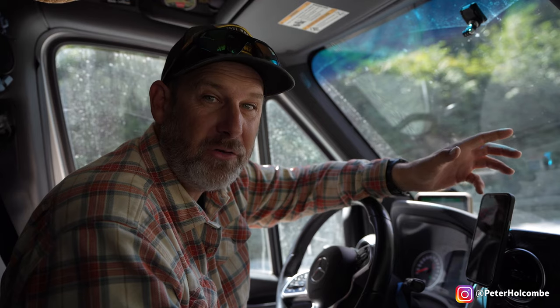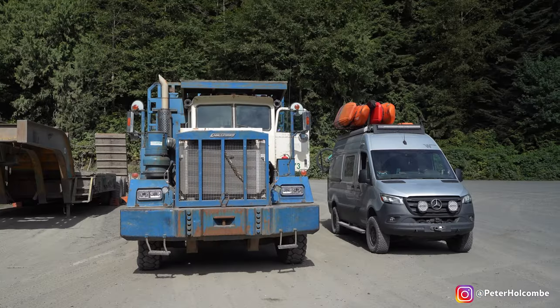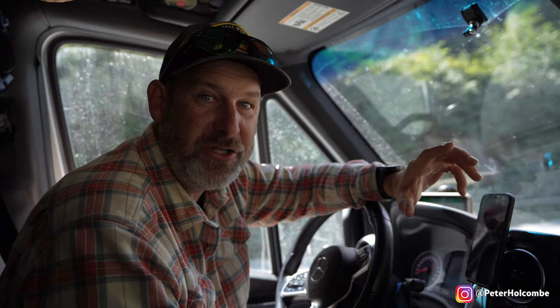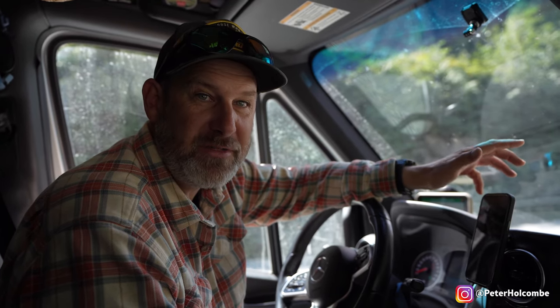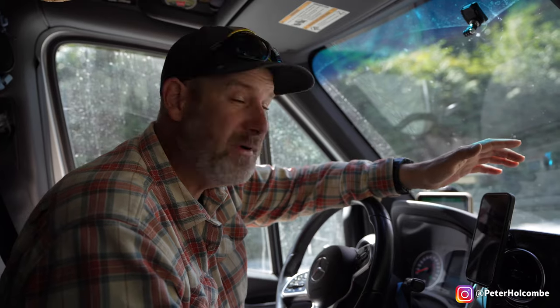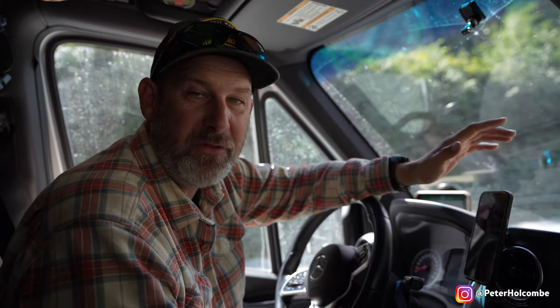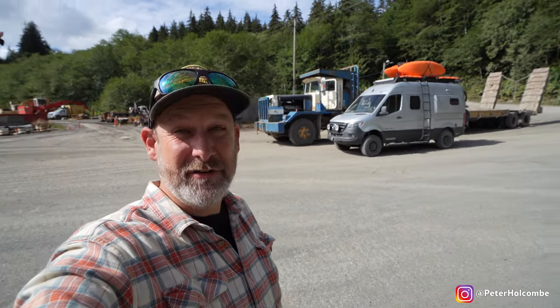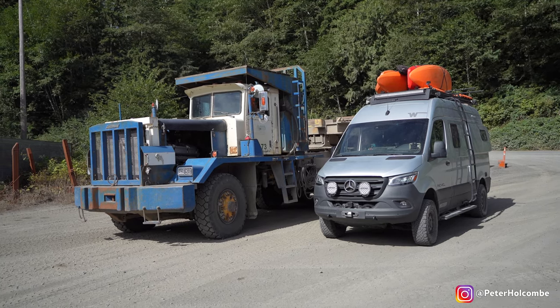We've been warned by locals that there's these bigger than normal logging trucks that come barreling down this road, and you better just give them room because a lot of times they are so loaded they cannot stop fast. So you gotta pretty much stay out of their way and give them the right of way. Wow, these are some really big logging trucks. I think they must be custom built. The guy said they're kind of a dying breed, but it is massive. Makes our Sprinter van look tiny.